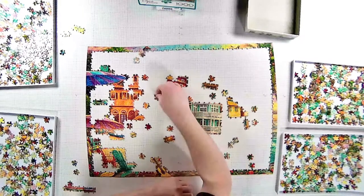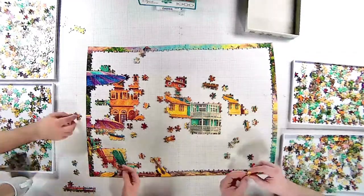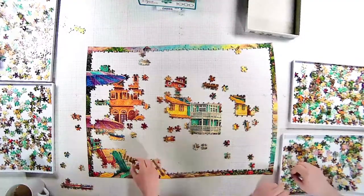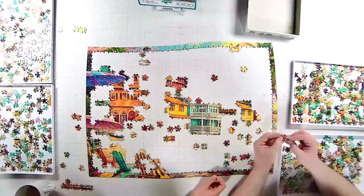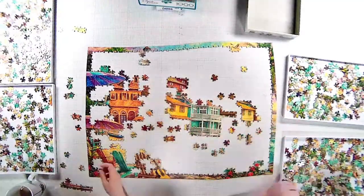This puzzle was 1,000 pieces. It took just under 5 hours, 4 hours and 45 minutes to build. And strategy-wise, I feel like I haven't built what I would classify as a traditional puzzle in quite some time. You know, some sort of nature scene with sky and water and objects in it. So this was kind of a nice change of pace.